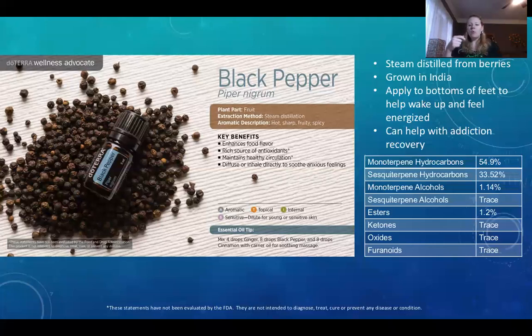Yeah, it definitely can help with spasms in the throat, respiratory support as well. This is the other one that can help with addiction recovery. And so we can combine this with basil, either in a diffuser or in a roller bottle or in a capsule to help with addiction support. So keep that in mind if you've got somebody that might be working through addictions. Definitely very calming to help with feelings of anxiousness. This can be very soothing to tired or sore muscles.